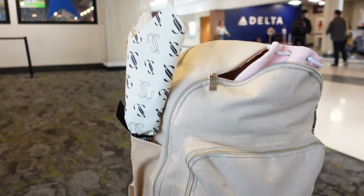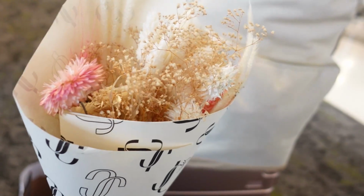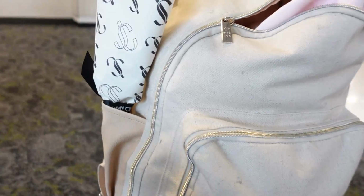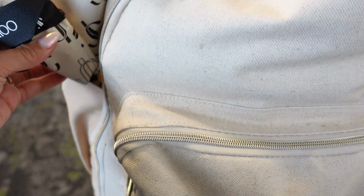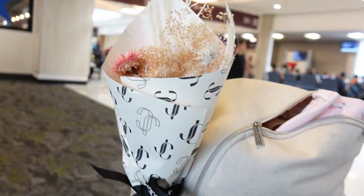But look at my hack, my travel hack. I'm gonna stick it in here. Boom, water bottle. What's the word? Garnish. Water bottle garnish. It's a refreshment. And there you go. No one will be the wiser.